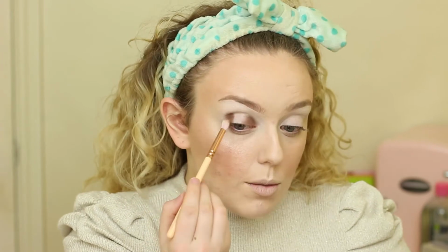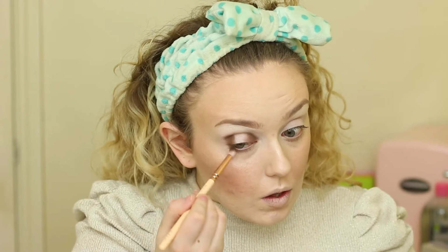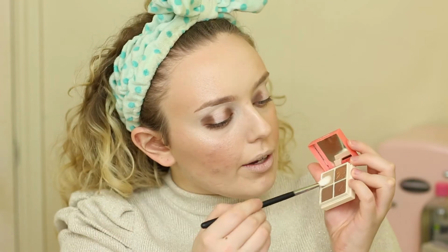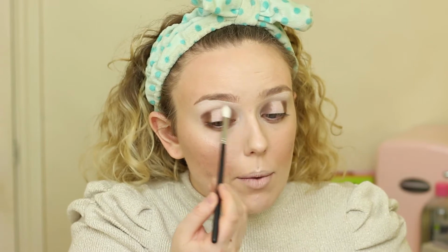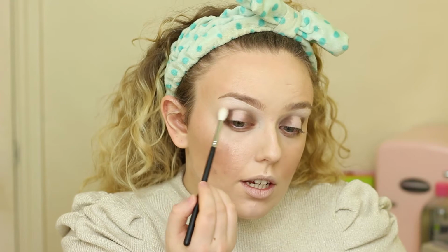Yeah, that's going on pretty smoothly. That's actually not a bad amount of pigmentation. I'm gonna bring it underneath as well. Okay, there we go, that was pretty quick to do. And next I'm gonna take a Morphe M514, and I'm gonna go into the shade 1, which is the lighter matte. And I'm just gonna come and blend. Again, for a light brown, that isn't badly pigmented.